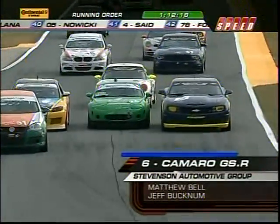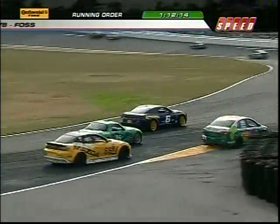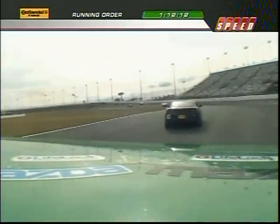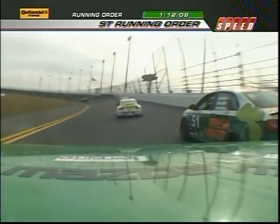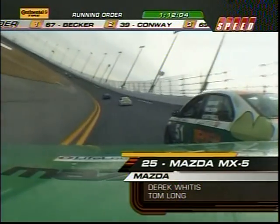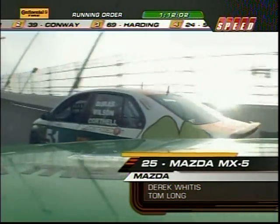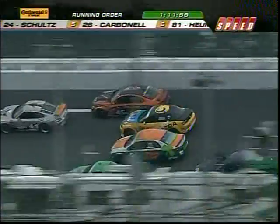But now look at this, door to door. This could get ugly. There's the Riley machine that was leading ST before we had that caution period. But Jeff is doing a good job getting used to this big, heavy car. He debuted this car with David Donahue at the season finale at VIR, and has a lot of potential, but is still trying to work out the bugs. Should give a shout out to Matt Bell, who did well early on in the race.